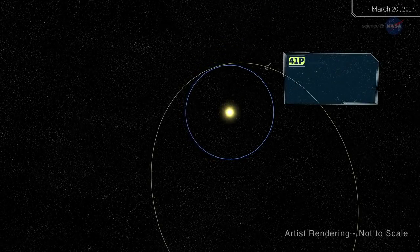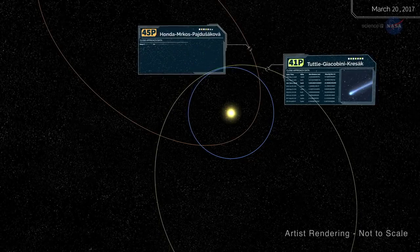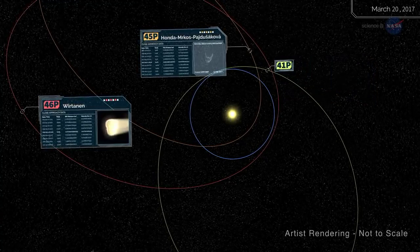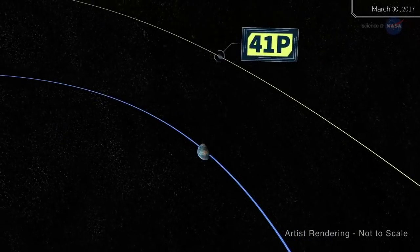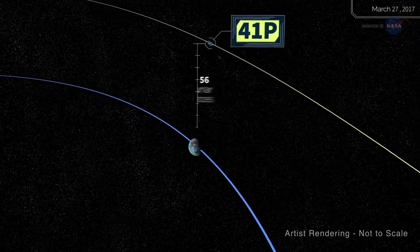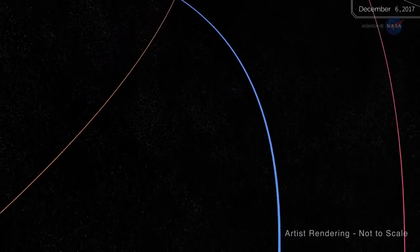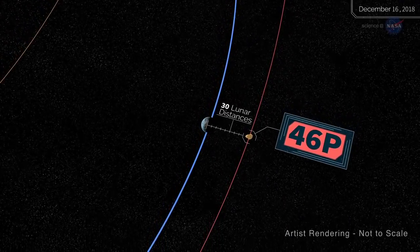Their names are 41P, Tuttle-Giacobini-Kresak, 45P, Honda-Mrkos-Pajdusakova, and 46P, Wirtanen. Astronomers call them 41P, 45P, and 46P for short. At closest approach on April 1st, 41P was only 56 times farther from Earth than the Moon. 45P was even closer, at 31 lunar distances when it flew by on February 11th, and 46P approaches 30 lunar distances on December 16, 2018.